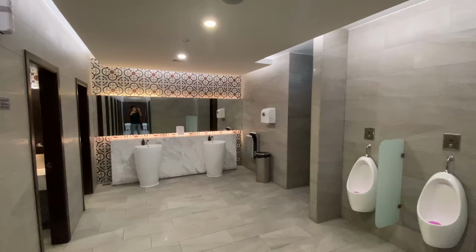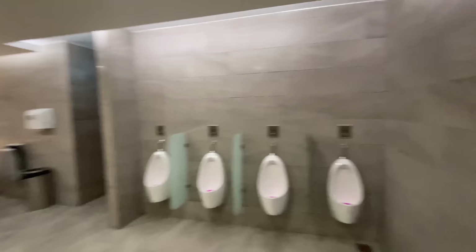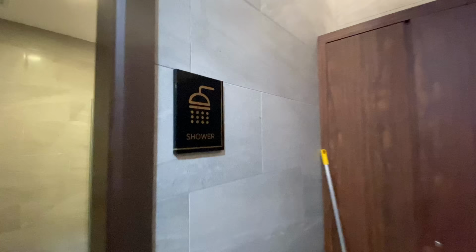There are two separate sleeping rooms in the lounge, one for female and one for male. Unfortunately, during my visit, the male one was completely occupied, so I couldn't use it or show you around. But let me show you the shower room. You'll have to grab your towels from the reception just outside the toilet.